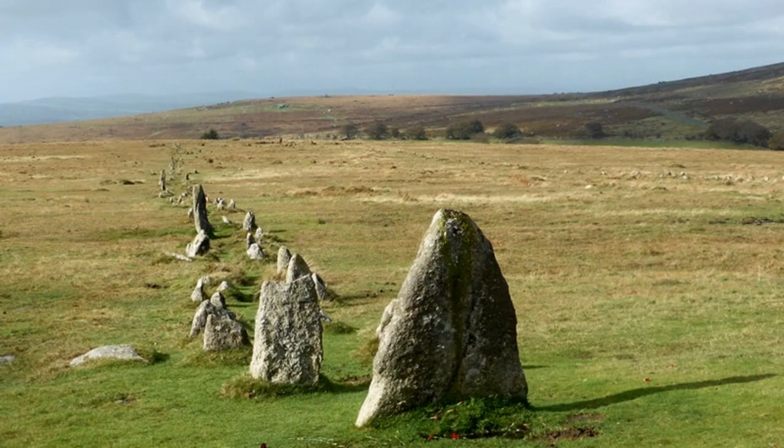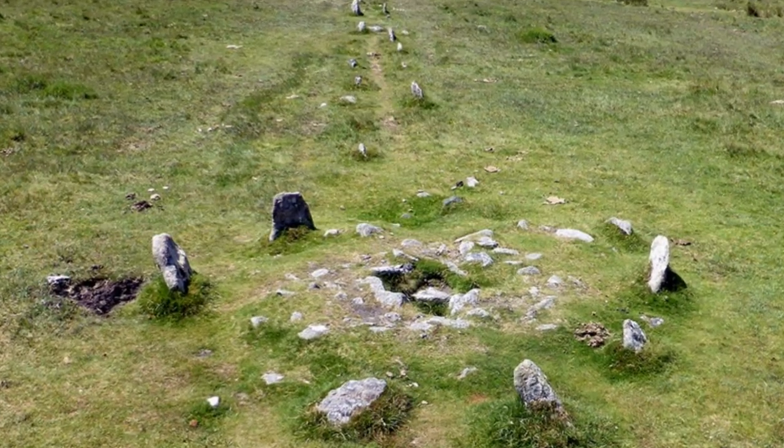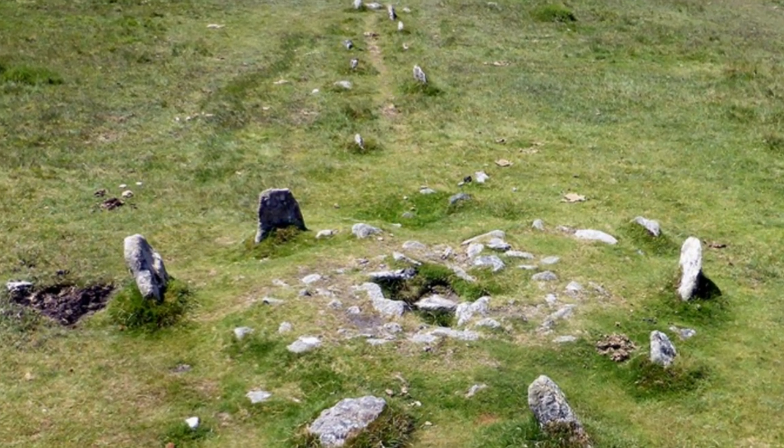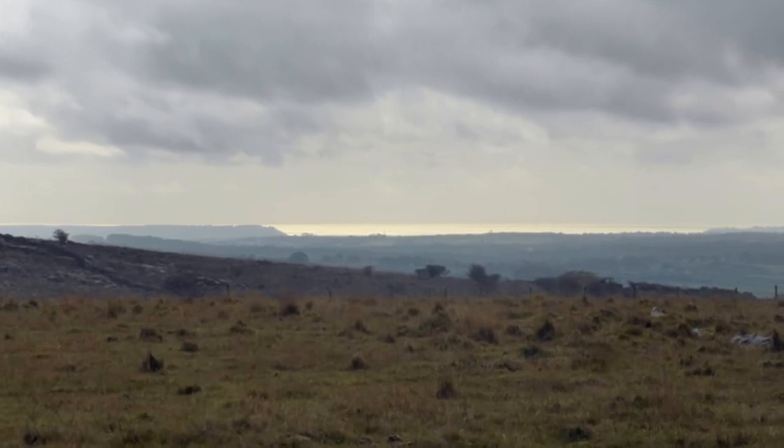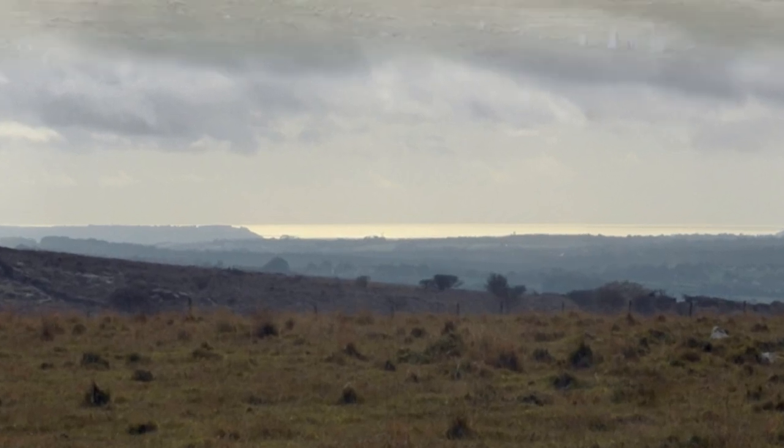Unusually, the blocking stone is at the upper end, and uniquely, the row is interrupted at one point by a small curved cairn with cist. A restricted view of the sea may be of significance.